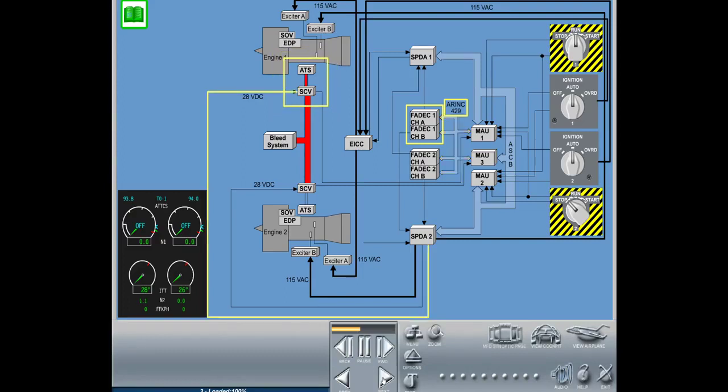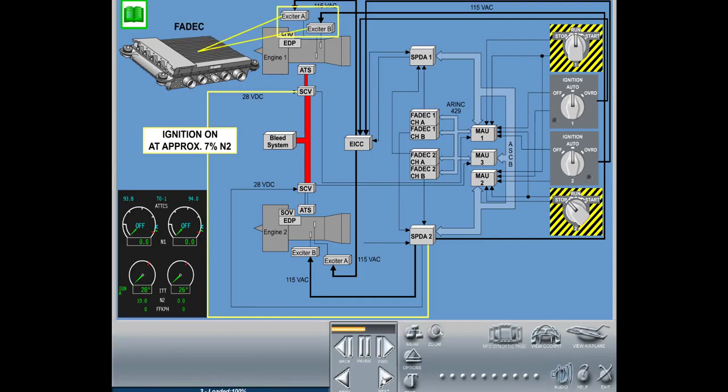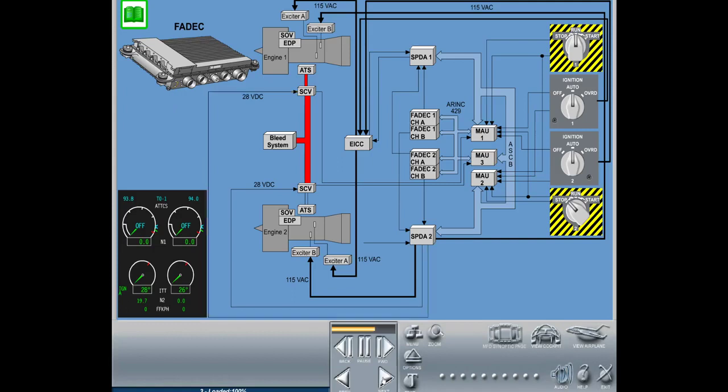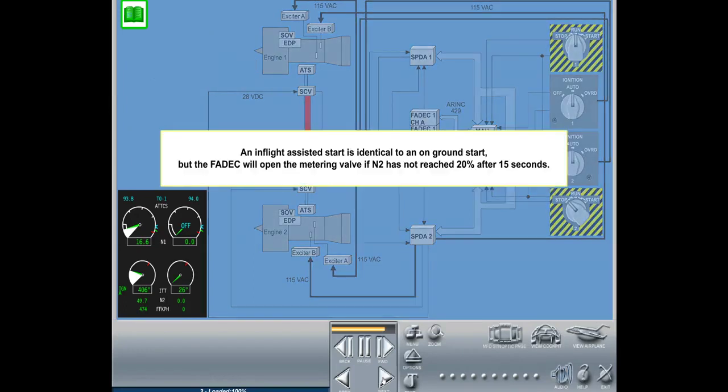The starter control valve opens. The FADEC commands the ignition on at approximately 7% N2, and the fuel metering valve to open at approximately 20% N2. The FADEC will schedule the fuel flow to accelerate the engine to idle and will de-energize the starter control valve at approximately 50% N2. An in-flight assisted start is identical to an on-ground start, but the FADEC will open the metering valve if N2 has not reached 20% after 15 seconds.